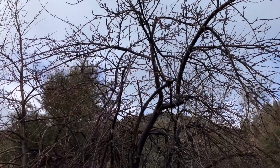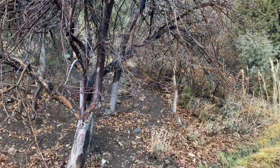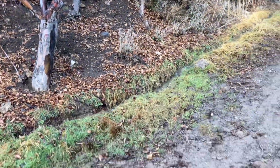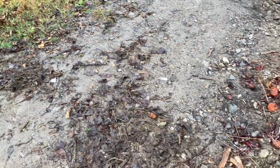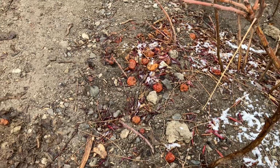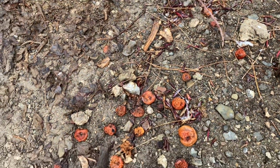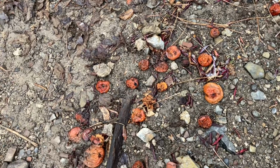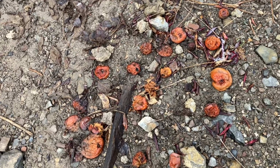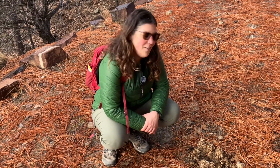So one of the things that Carlito Springs is most famous for are all the fruit trees. And there's actually a whole orchard here that hopefully we'll see. But here is a bunch of fruit on the ground. And that is one of the things that makes this place, along with the water, such excellent habitat for all animals, but especially bears. As we suspected, bears have been here.